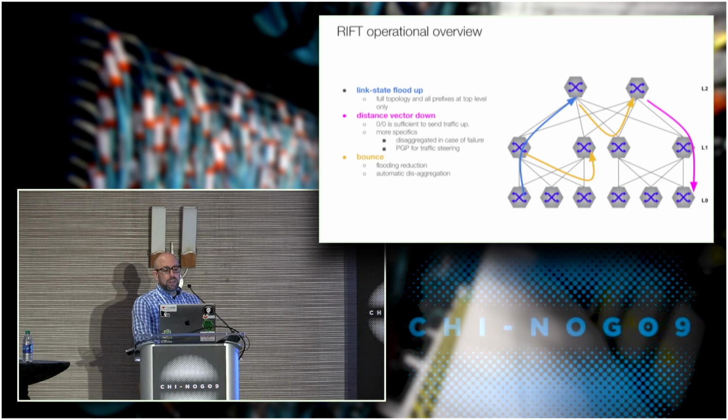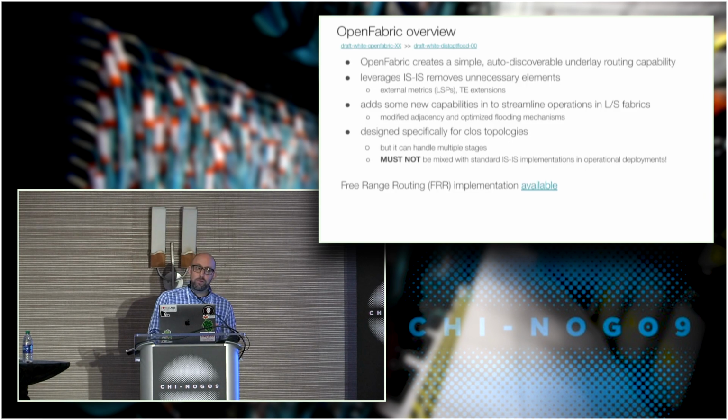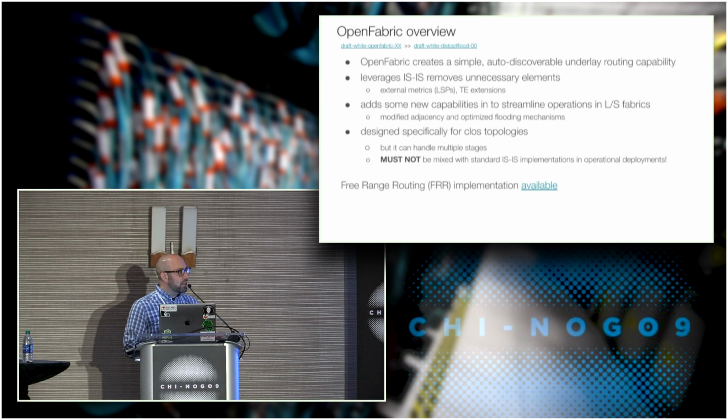The next protocol here is Open Fabric, and Open Fabric attempts to reduce the amount of flooding that's used in Clos topologies and strip down ISIS in order to simplify a number of things. So notably, it gets rid of some of the additional bits like being able to announce traffic engineering information. It does streamline the hello process for bringing link adjacencies up. It does streamline the process for flooding information. It doesn't flood as aggressively as ISIS normally will. And it does have the ability to do kind of automatic stage detection.